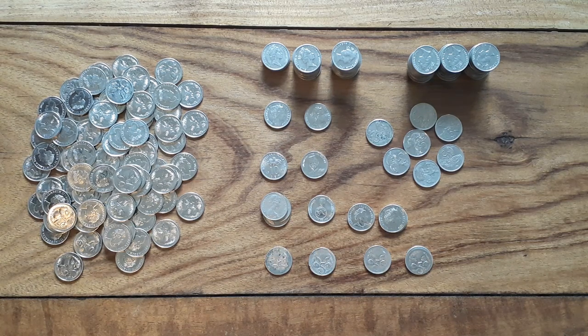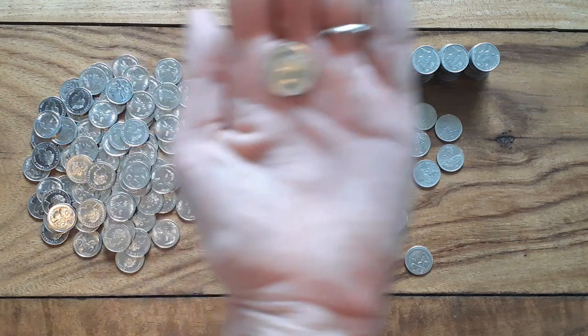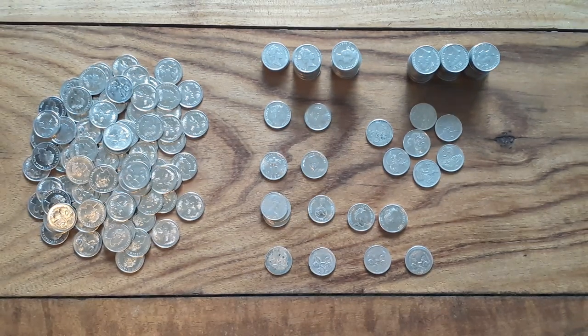You just sort of got to make your own piles and work out what you're going to do with what you find. This pile over here is my 2020s. Got heaps of them. I've got so many 2020s. How many have I got? I did count them. I've written it down here somewhere. 79. Yeah, I've got 79 of those.